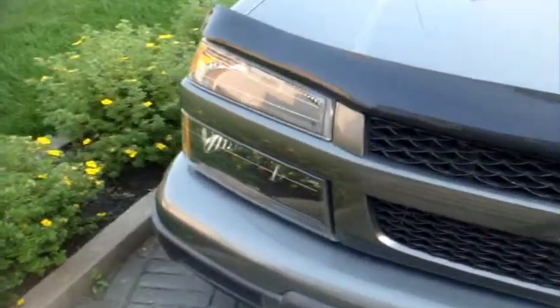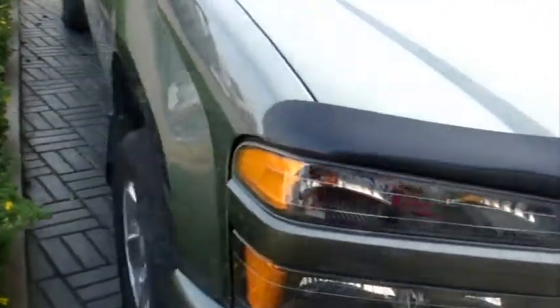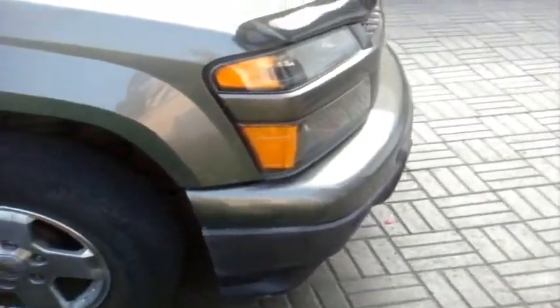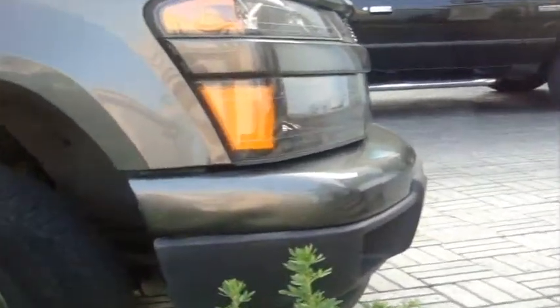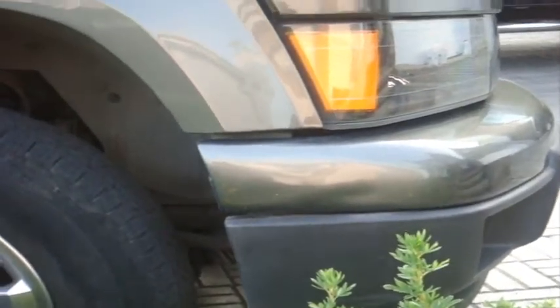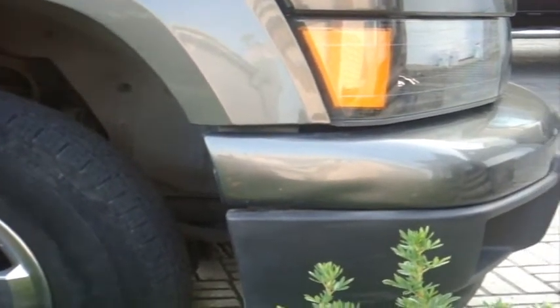You know, it's really upsetting, because I just bought the truck in February, and just to see that, it really makes you sick to your stomach. So you can probably see the damage. It's minor, but it is such a piss off, since I just recently bought the car and I really wanted to enjoy it.